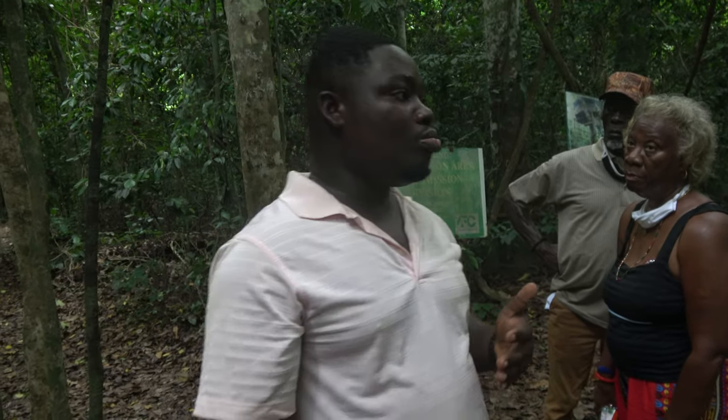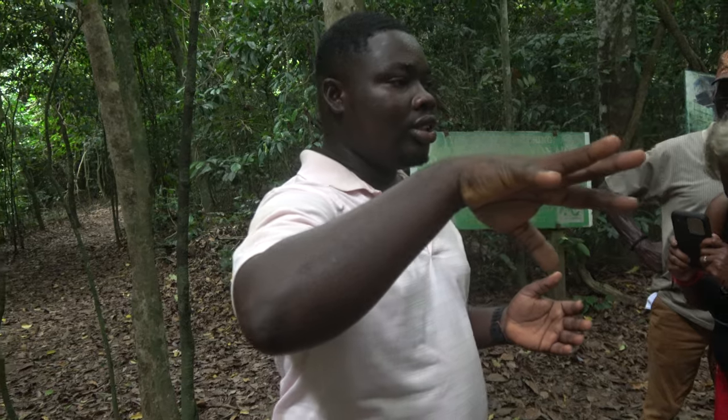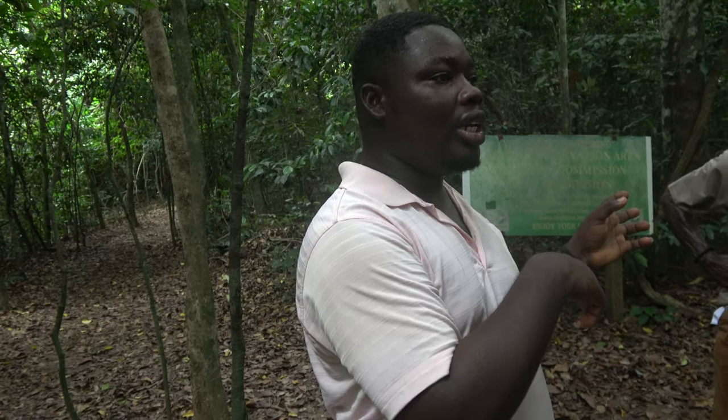Talking about the name Kakum. As of 1931, this place was officially gazetted. This land belonged to three paramount chiefs. They all came together to name this place. They found that a river that takes its source from this forest is called Kakum, a river that serves communities around. And the monkeys that live in this forest cry Krekum, Krekum. So they all decided and agreed on the sound of a monkey and a river, then used that name to name this place. That's the reason why it's called Kakum National Park.